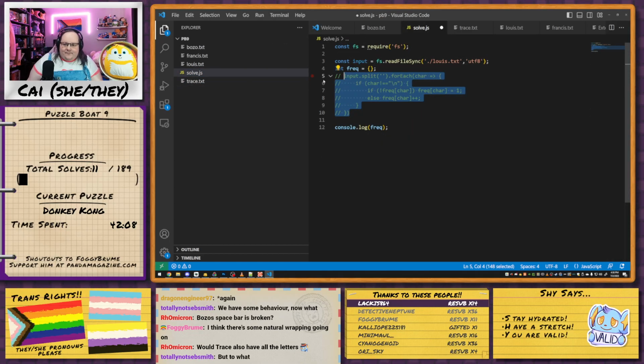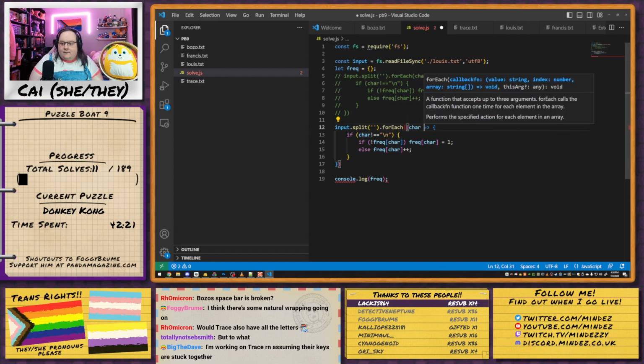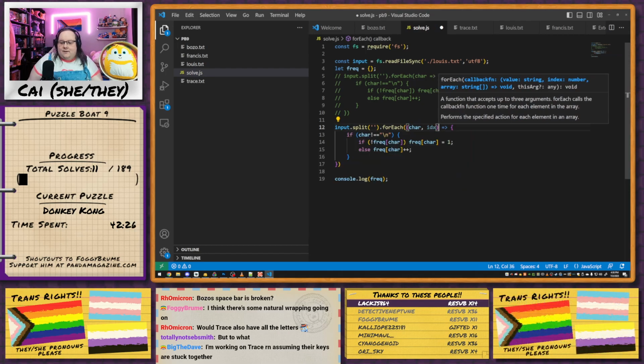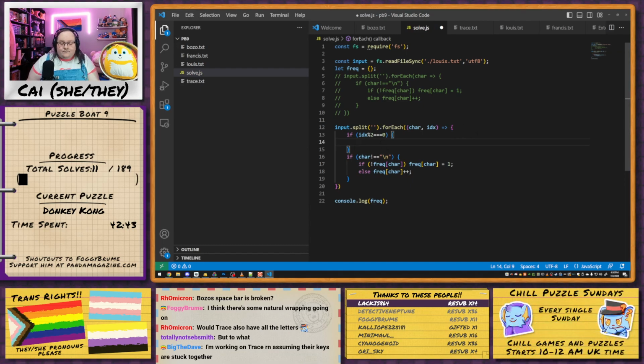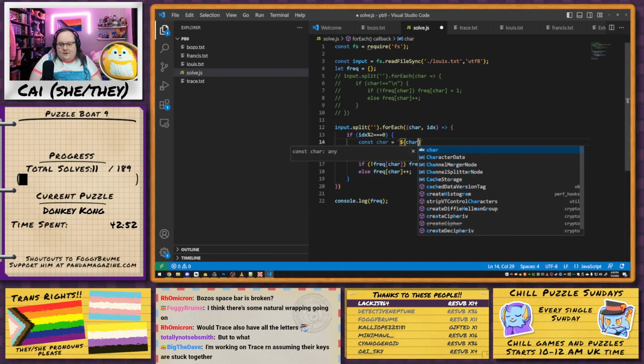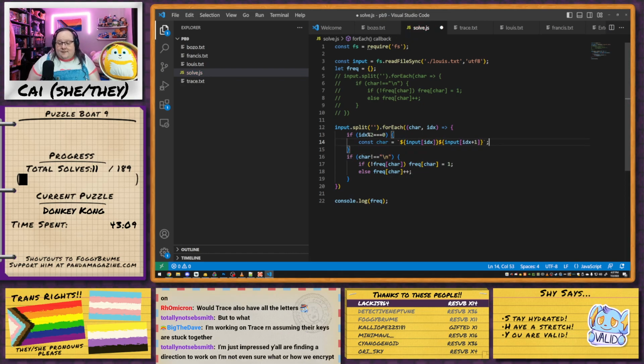All right, so let's comment this out. So I want to split it, and for each char index idx, we want to first say if idx mod 2 is 0, so we do this on every other character. Const char equals input idx, and input idx plus 1. So might as well do the same here. And then it should just be the same as this.